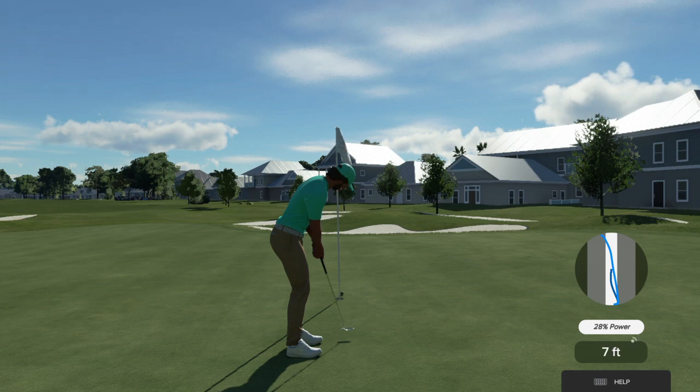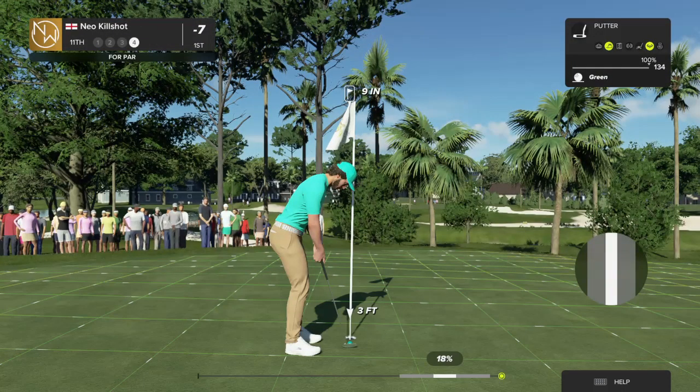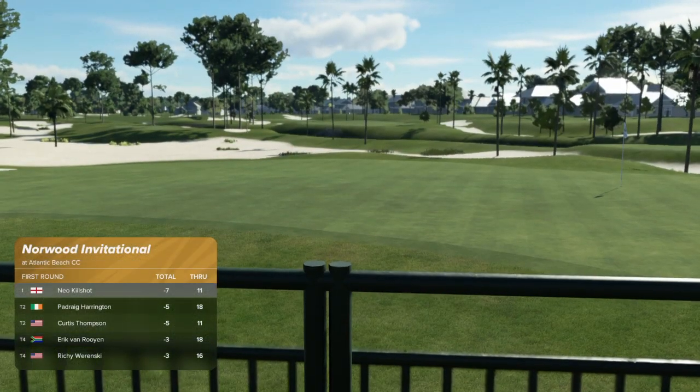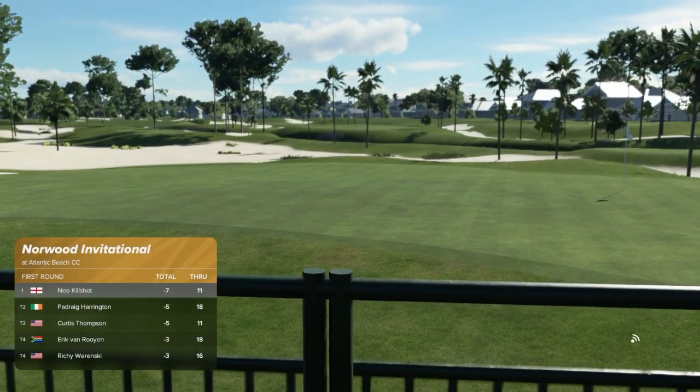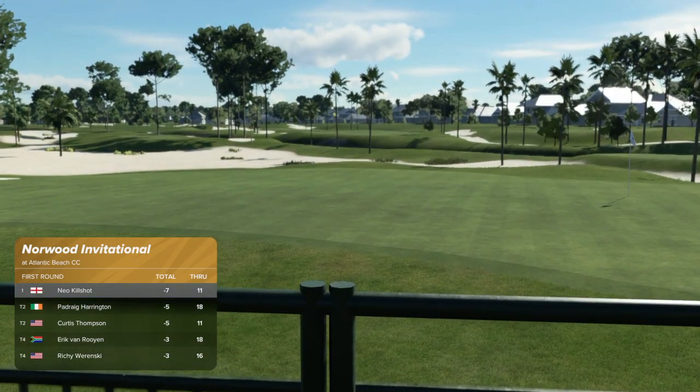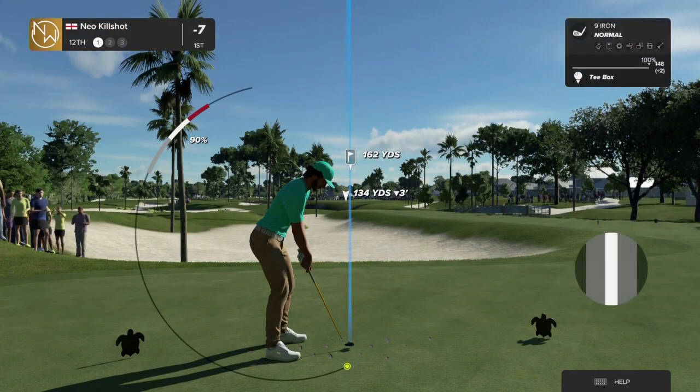Ooh, right by the hole. Ooh, this would be a good one to make. It's for par. Leading by a couple after that hole. This hole is a par three.